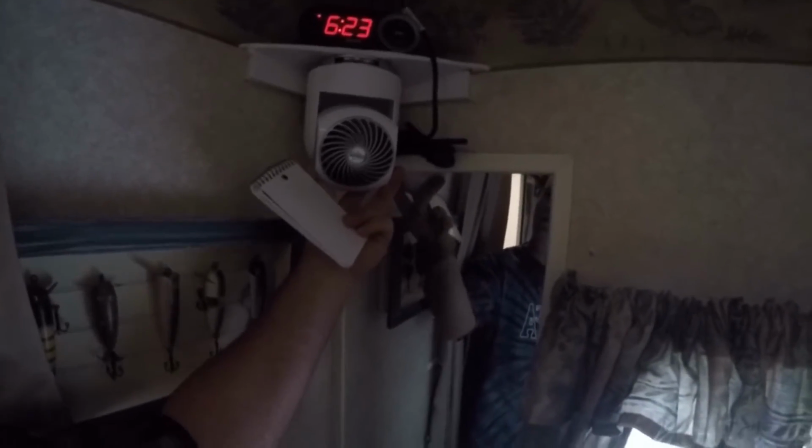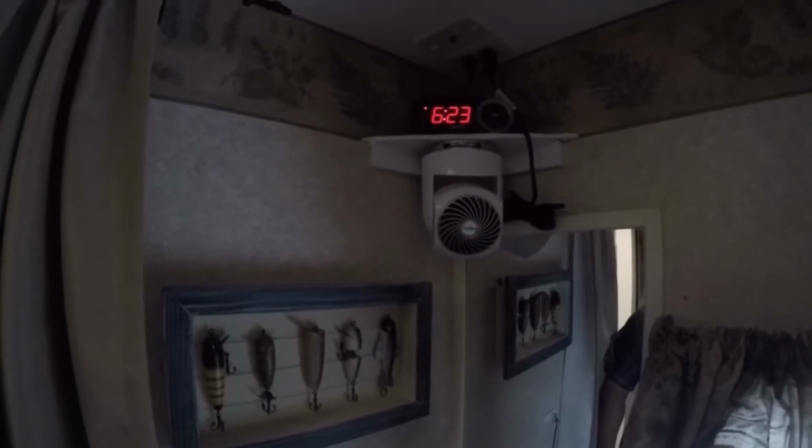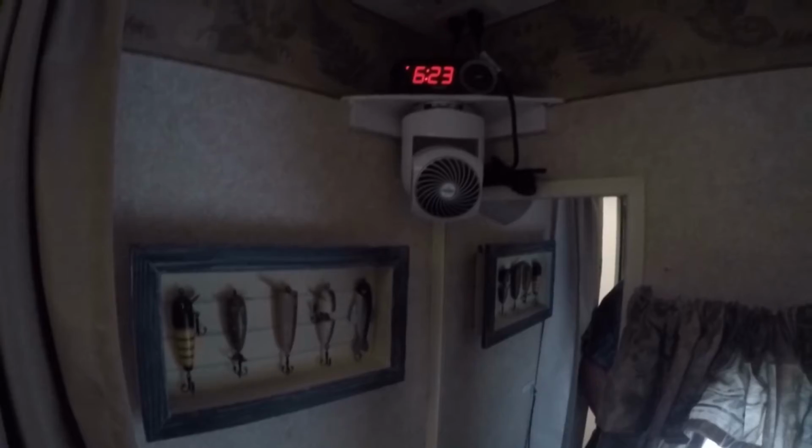And I know I said that on the video before about adding my clock. And then I added this Vornado fan. I'm going to have to figure out something better on that. Anyway, I'll fix that to where it sits up in there better. The fan doesn't really work that well, but we needed some kind of circulation in the room. So I got the shelves we put in here. Got the fan we put in here.